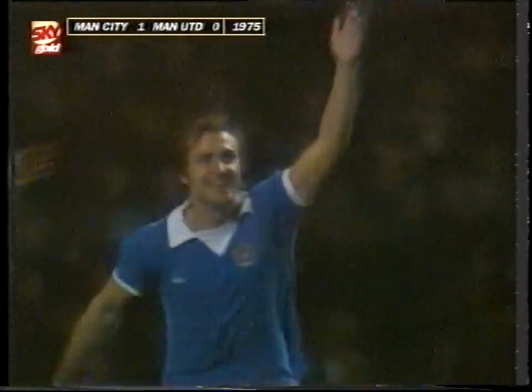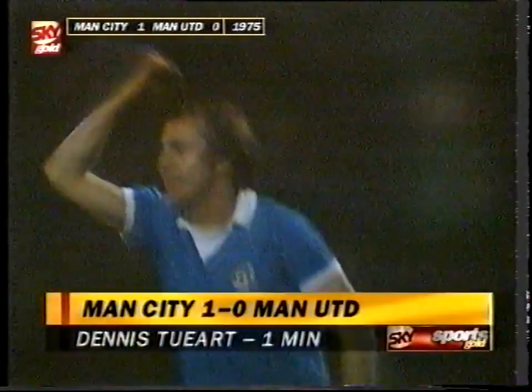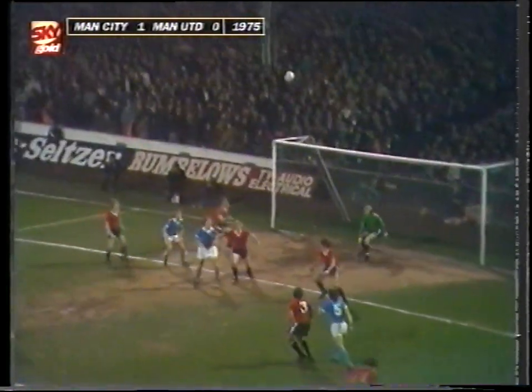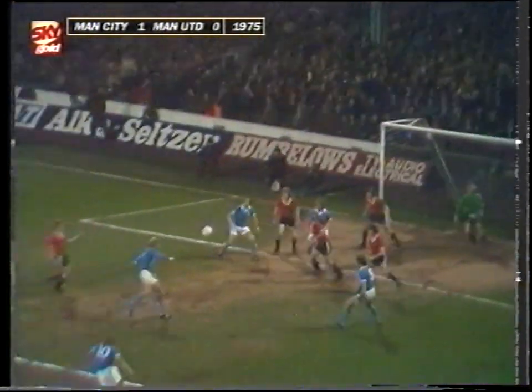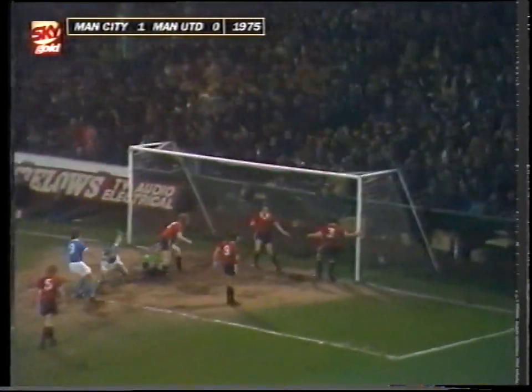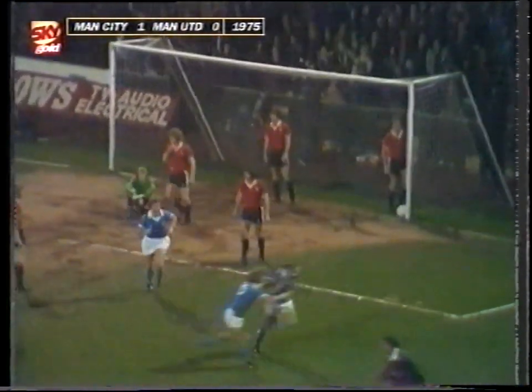Fastest goals in a derby match. And Paddy Roach, who's never played in a derby match before, beaten before he's touched the ball. Watson with the initial header. Royal was in the way. Bell shot blocked. Then Watson again came down to Tewitt. And it's 1-0 City.